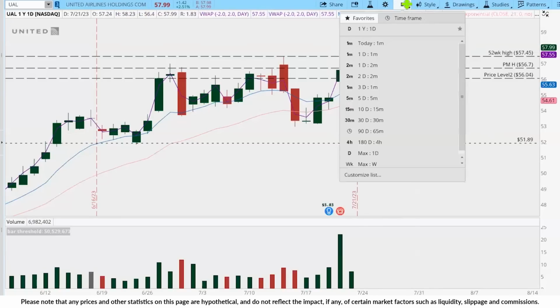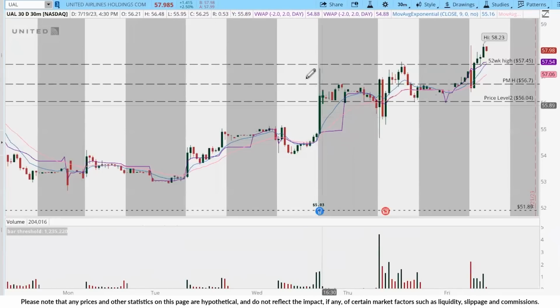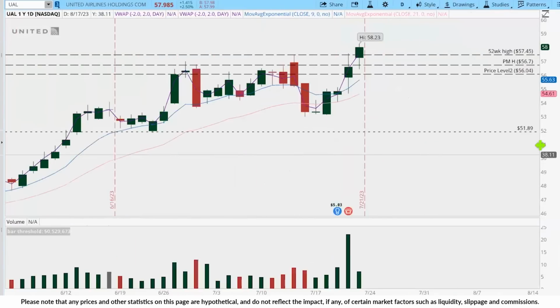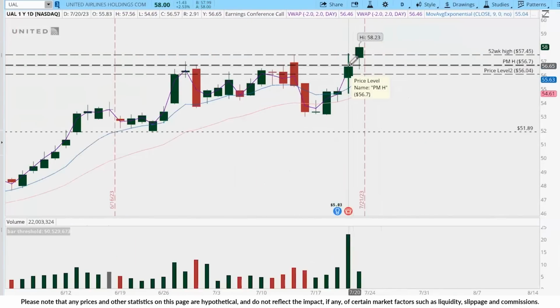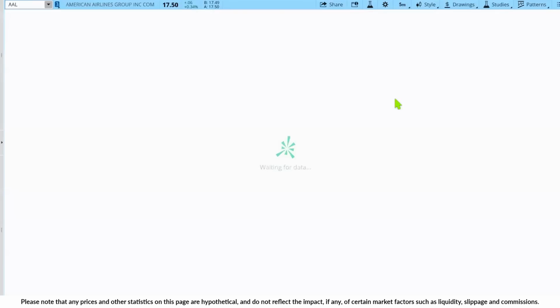However, what I noticed when I took a look at the chart was that it was not able to gap above new 52-week highs. And that's odd. Anytime I see really positive earnings, I want to see that stock gap above key levels on the daily. And this wasn't doing that. In addition, American Airlines also reported earnings, and they were gapping down.